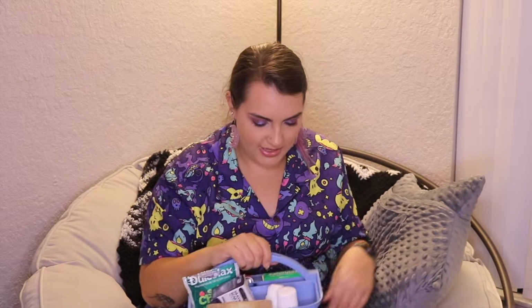Next up is my basket. In my basket, I had a lot. First up is Salonpas, which I never really hear a lot of people talk about, but these are pain patches. I mainly put them on my shoulders and my lower back. This helped a lot because I was stuck in certain positions for a long period of time because you can't lay certain ways because of the incisions. So this helped a lot with the pain.